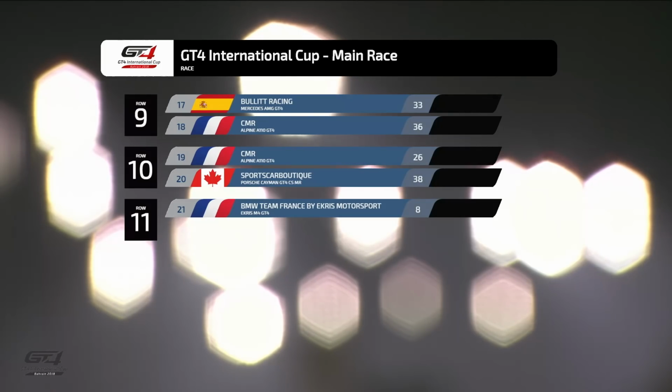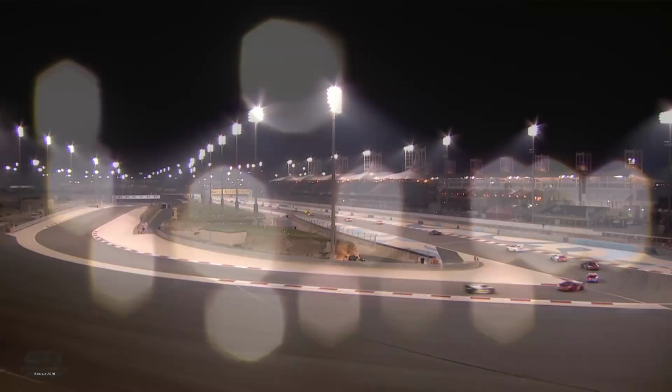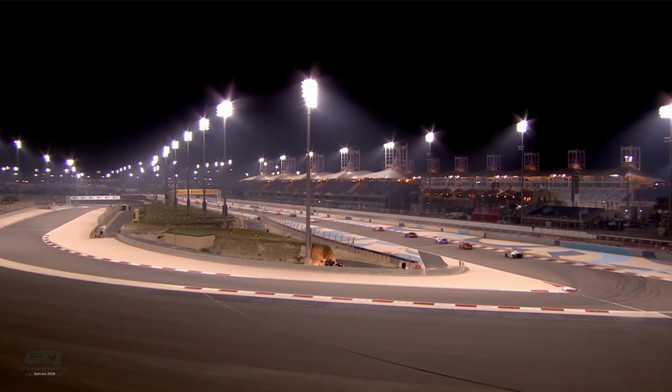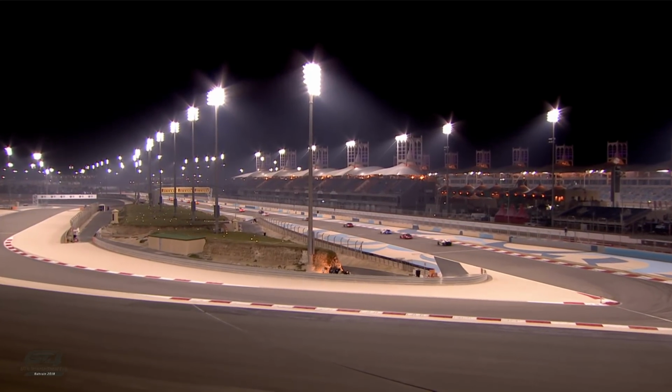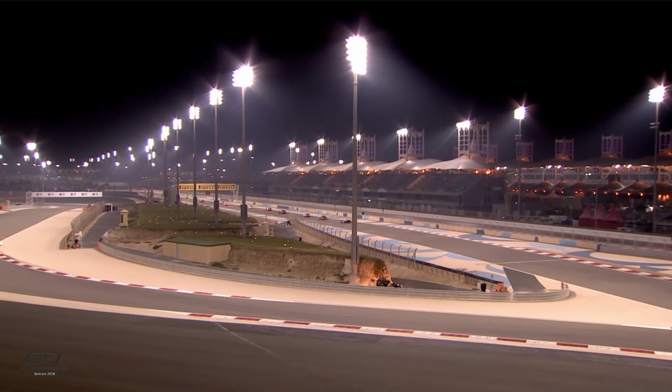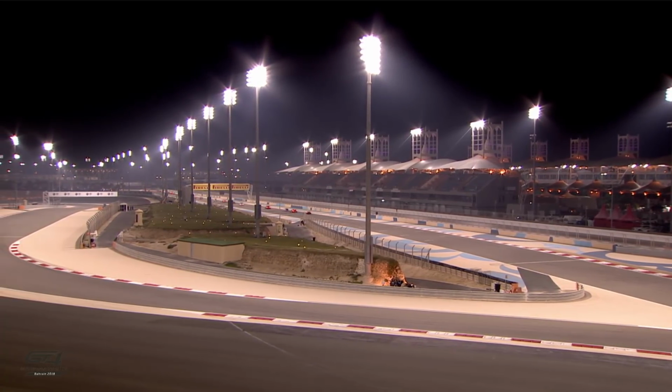Then you get to these cars. 19th is the Bullet Racing car, ahead of the CMR Alpine, Pierre-Alexandre Jean to go first, then David Touchebon's Alpine, and Andrew Daniela's very smart red Porsche Cayman at the very back of the grid, the one non-starter being the Ecris Motorsport BMW Team France car. So Constantin Schürrle starts at the back, out of position. We've still got 20 cars.